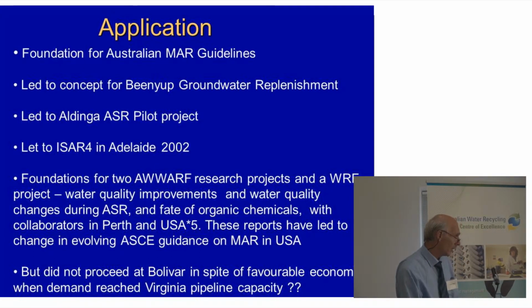The project didn't proceed in spite of the favourable economics. The intention was that when the demand on the Virginia pipeline reached the capacity of the pipeline, then managed aquifer recharge would kick in. But it hasn't yet happened, and I don't know whether the pipeline capacity has now been exceeded.